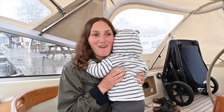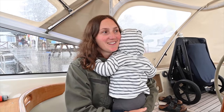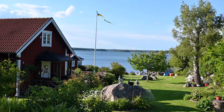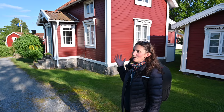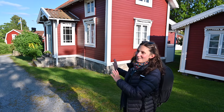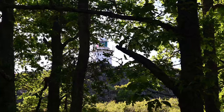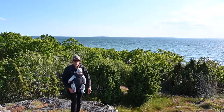We were just about to go outside. This crazy hailstorm and really strong winds and rain now. This is a very typical Swedish old house. The red wood, white window frames. Really big waves out there.